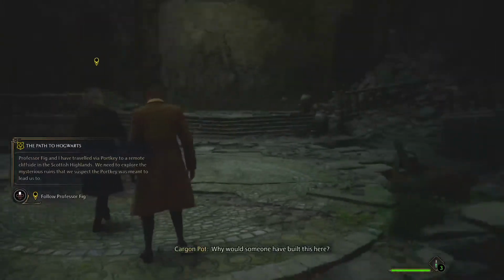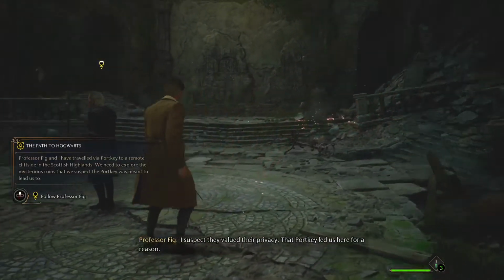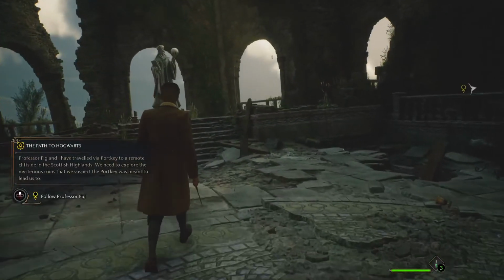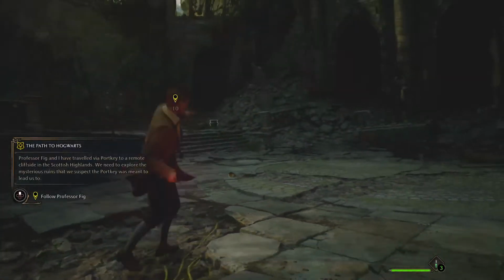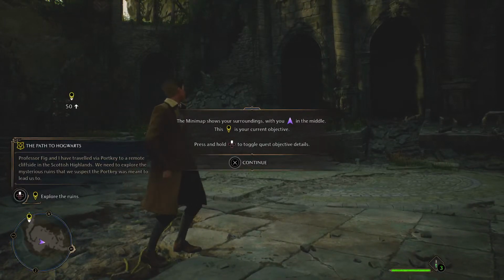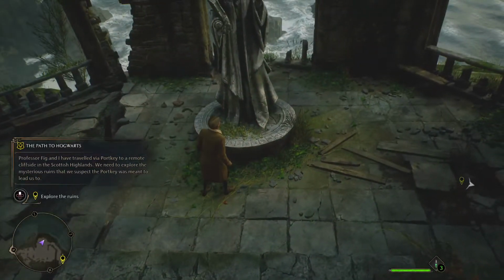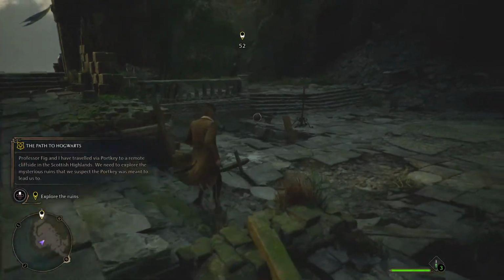Why would someone have built this here? I suspect they valued their privacy. That portkey led us here for a reason. Let's have a look around for anything that seems out of place. Professor, this statue... This may have been his home.